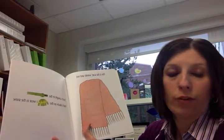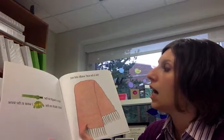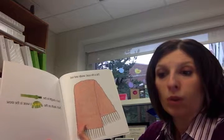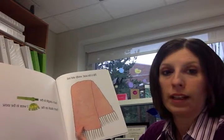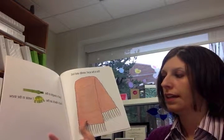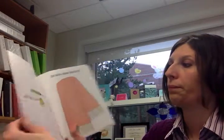Other things you can talk about when you're on this page. What is a scarf for? What part of the body do you wear a scarf on? When it says that it's woolly, what is wool? It's a kind of fabric, and it's made of sheep wool, and they shave the sheep, and then they knit it into a scarf that they wrap around their neck to keep their neck warm.